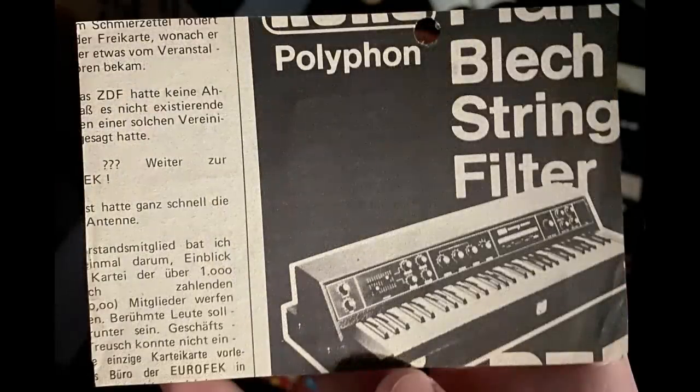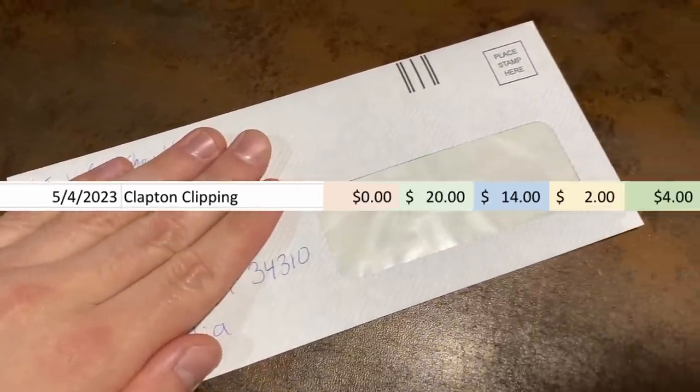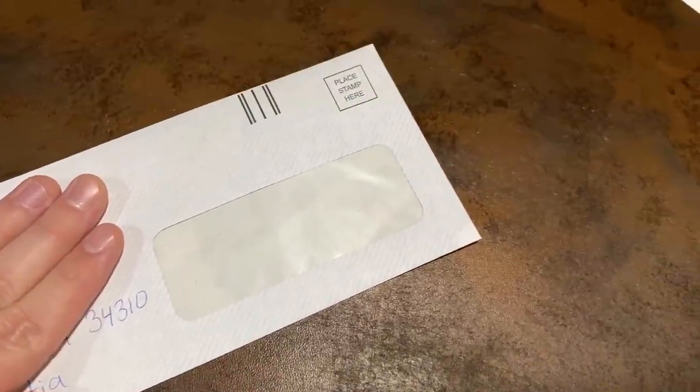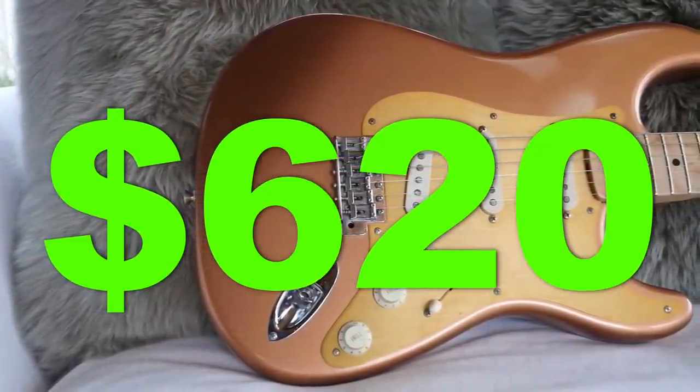Next up, Emmanuel and David Marinak decided they wanted to take home that cool Eric Clapton newspaper clipping. However, the catch was they're in Croatia, so they had to pay $20 to get it to them, but we net a cool $4. The power of global mail. So that left us with $620 within our cash coffer, so I went shopping.